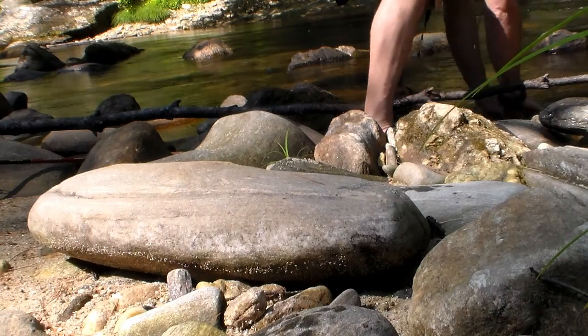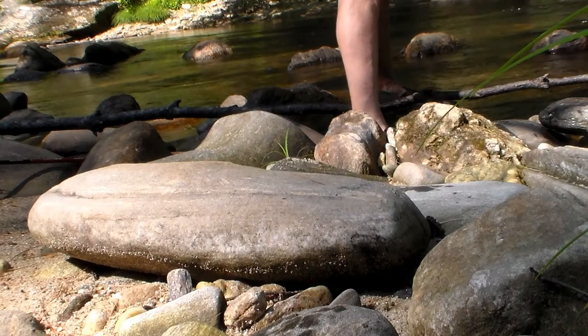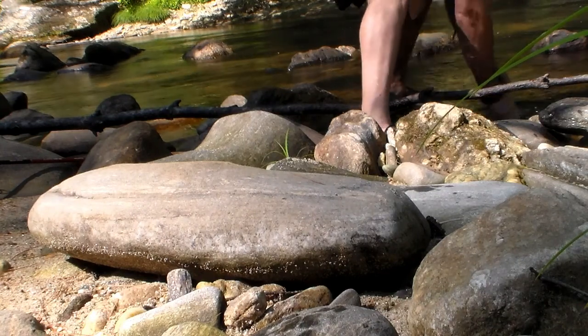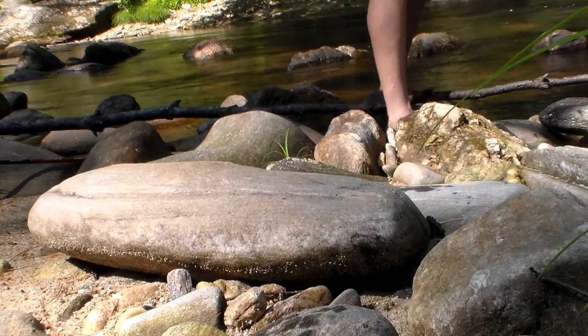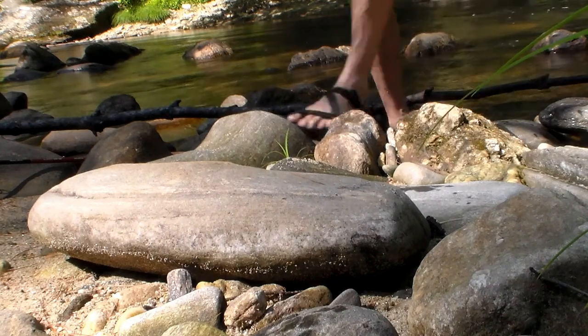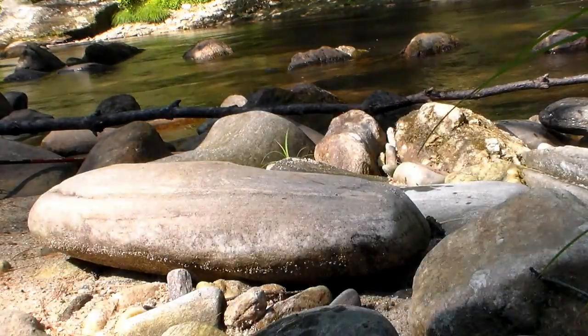Just had one, guys. Tried to clean it off to let it go. Didn't show you, but swam away on me. So that means I have to catch another one to show you. Hang on, guys. I'll see what I can get.